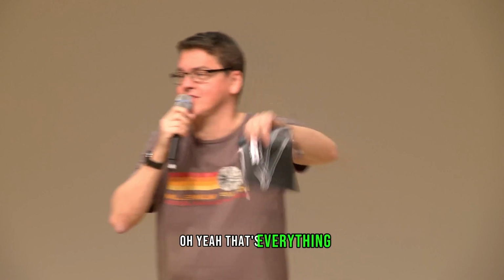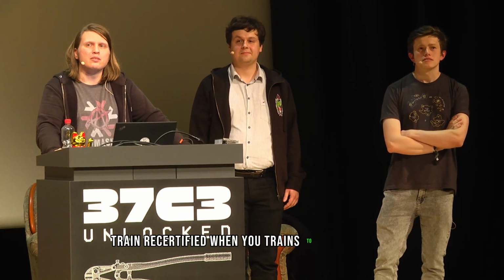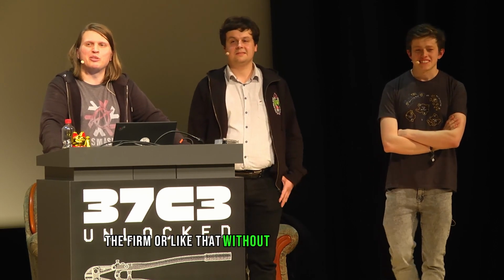Microphone 1. Hi, you did mention that you have to get the train recertified when you change the firmware, but doesn't that need to be certified when they change the date range to 20 days, or is the software obscured from the certifier? It sounds suspicious, no? That they can just update the firmware like that without recertifying, doesn't it?